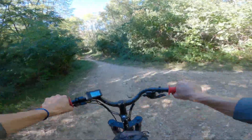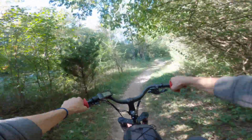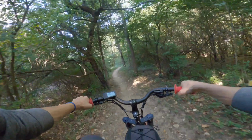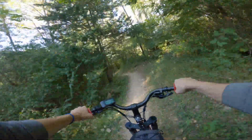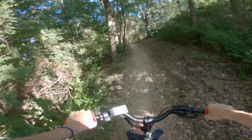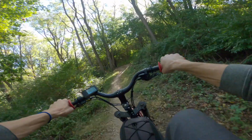That's a challenge. Ooh, a little Monza. On the Ariel Rider X Class, probably should not be doing this kind of stuff, but I'm pretty confident this bike can handle it. Can the Noob handle it? Well, that's another question.